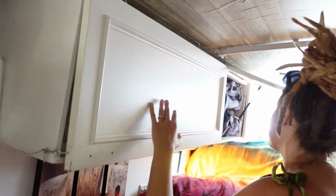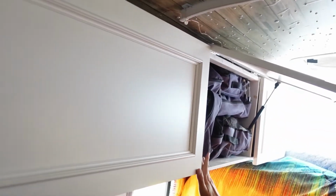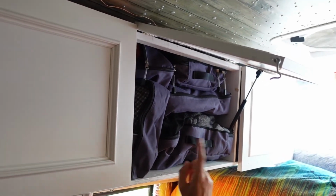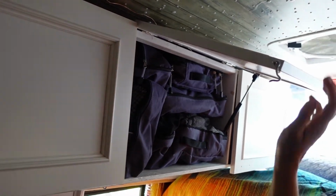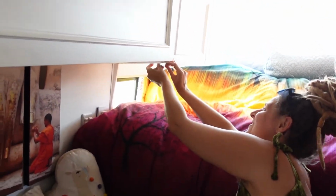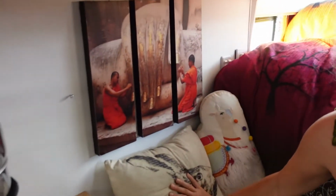So we store all of our clothes in these packing cubes, which works really well. My packing cubes are in that one, and I get a cubby and a closet. Everybody else gets a cubby. And then our pillows actually aren't just pillows. We store things like sweaters and really bulky items in them, so they serve several purposes.